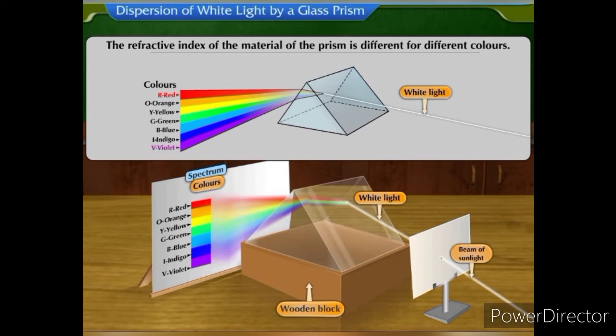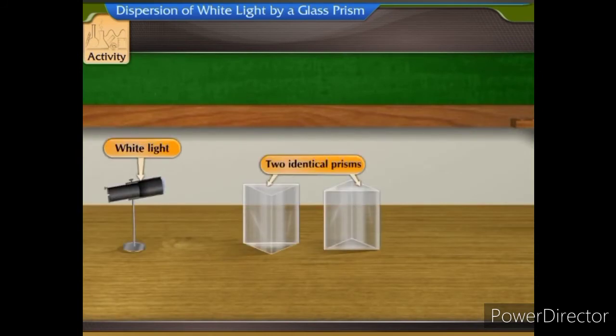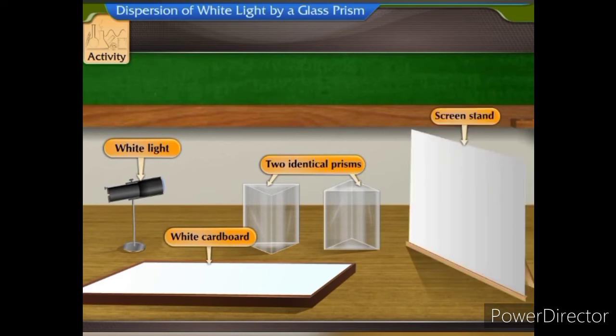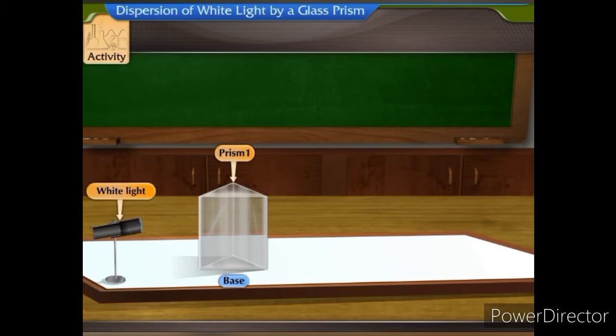Let us understand what happens when dispersed light from one prism is incident on another inverted prism. Activity: take a source of white light, two identical prisms, a white cardboard, and a screen stand. Place one prism on the board with its base facing the observer. Allow white light to be incident on one of its surfaces.